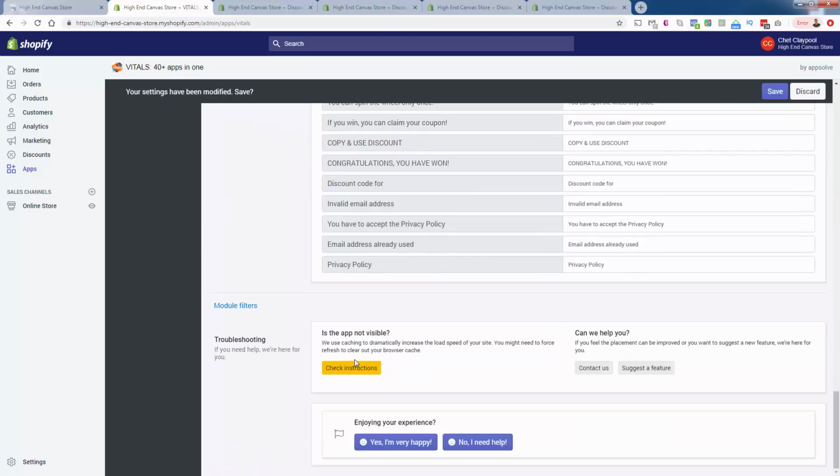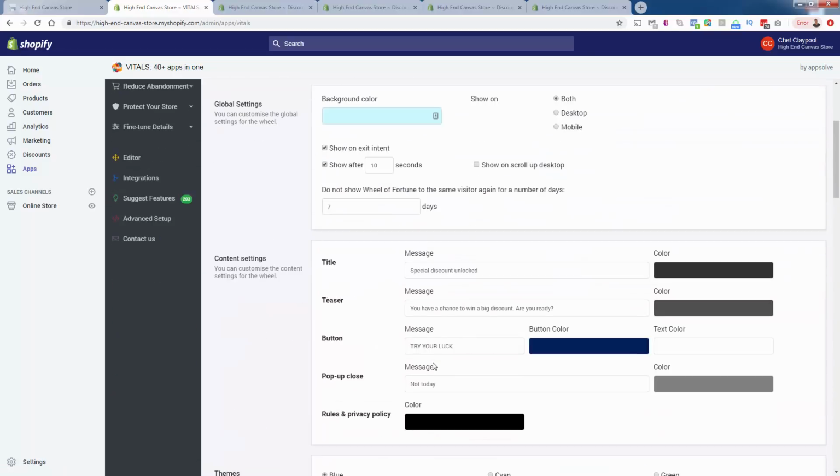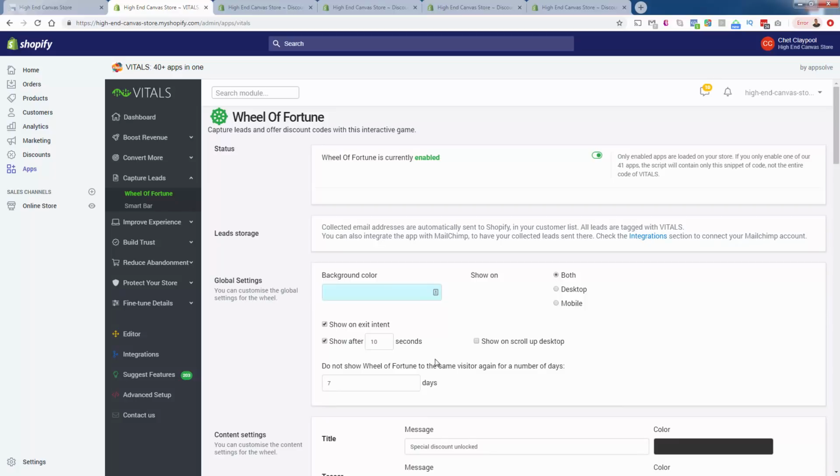Coming down over here is the okay. This is just basically for checking. Sometimes they talk a lot about speed, right? The Vitals app is all about preserving the speed on here, so they want to make sure speed is never an issue. So they have this idea that sometimes you might need to force refresh your cache. Basically, that just means clearing cookies and cache if you're not seeing something, but rest assured, it's easy enough to do if that ever happens. Each app is going to have its own setting like this.